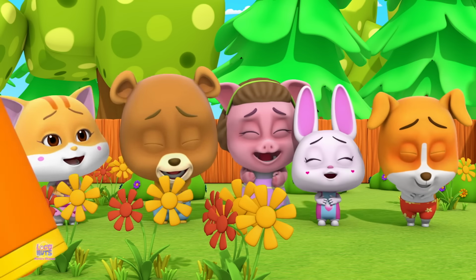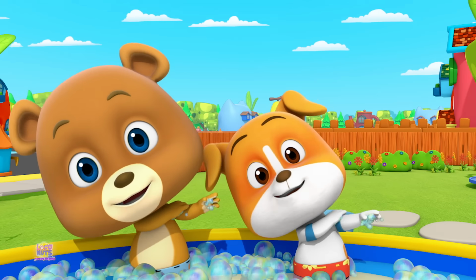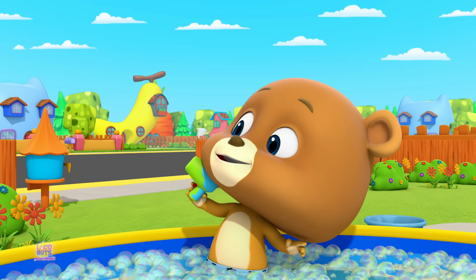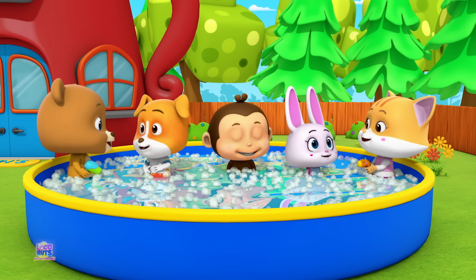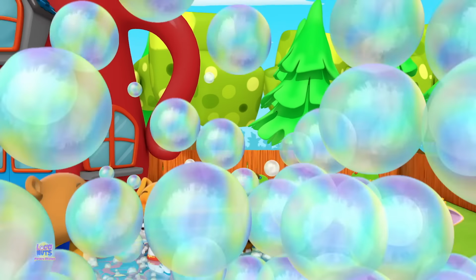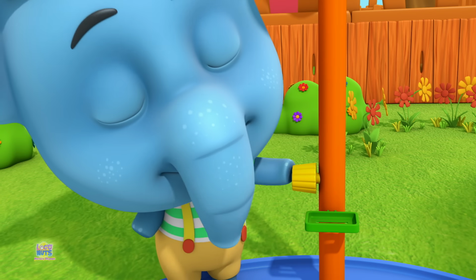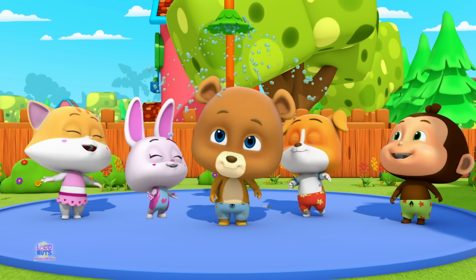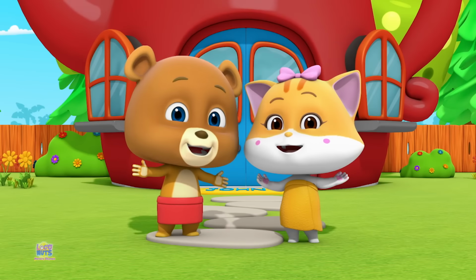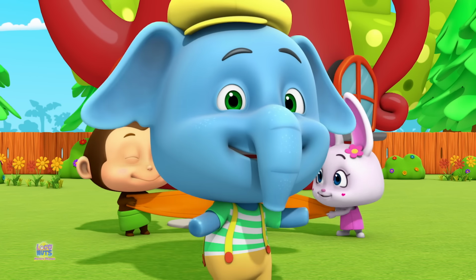Scrubby dubby, in the tubby, do a little rinse and shine. Scrubby dubby, playing with bubblies, oh, I love bath time. Finally, we're gonna rinse it off. The water feels so nice. All done, grab a towel. It's time to get dry.